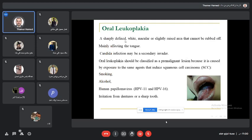Oral leukoplakia: a sharply defined white macular, slightly raised area that cannot be wiped off, unlike candida, mainly affecting the tongue. Sometimes there is a secondary candida infection. Oral leukoplakia should be classified as a pre-malignant lesion.